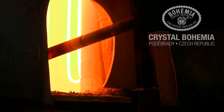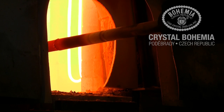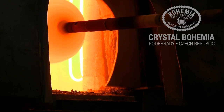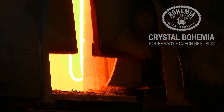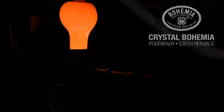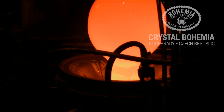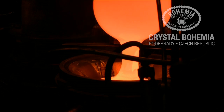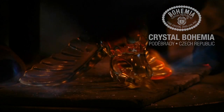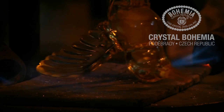The second option is modern machine production. Here, precise feeders fill cast iron or steel molds with glass melt. The glass forming temperature ranges from 1000 to 1200 degrees Celsius. Shaping lead crystal is a highly complex and challenging process. In its course, the semi-product is thoroughly checked for the first time before being put into the annealing layer.